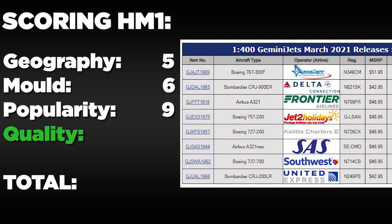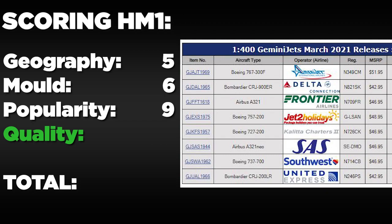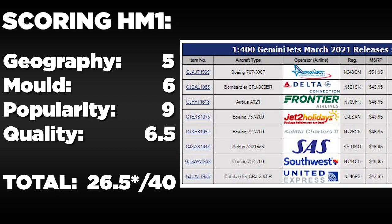The Delta CRJ900 came with incorrectly placed main landing gear and horizontal stabilizers, which posed the problem for those wanting to fix it, as you could risk damaging the model. Guilty. Overall, this score will be at a 6.5. In total, this release gets a 27 out of a possible 40 points.